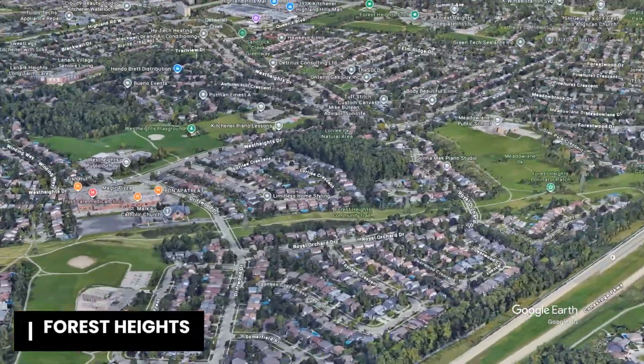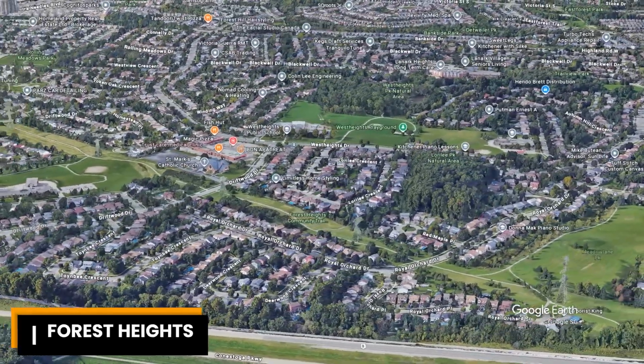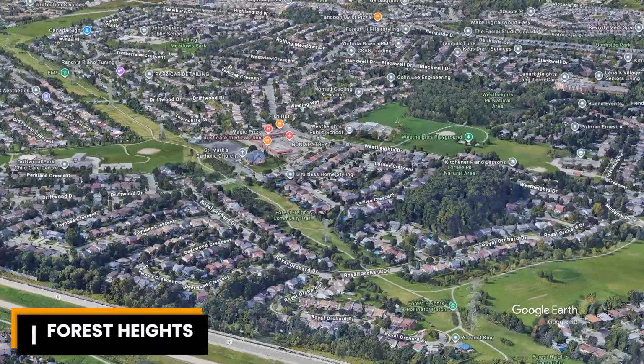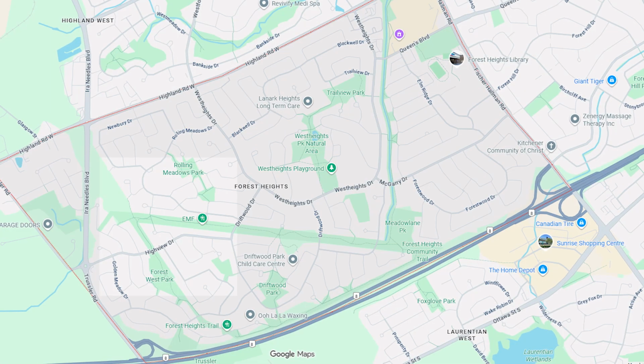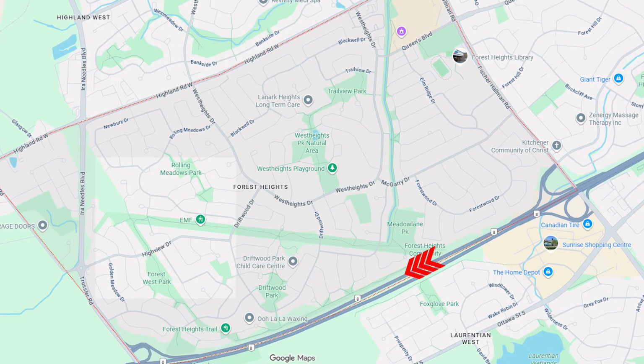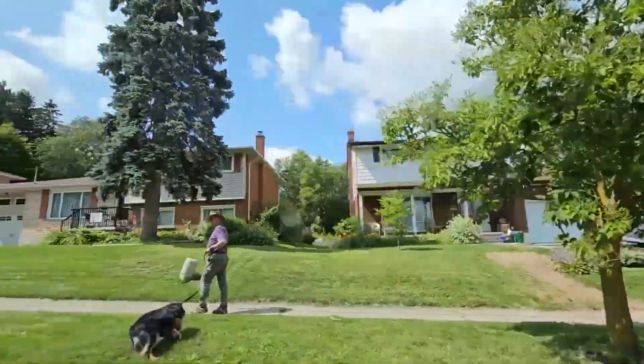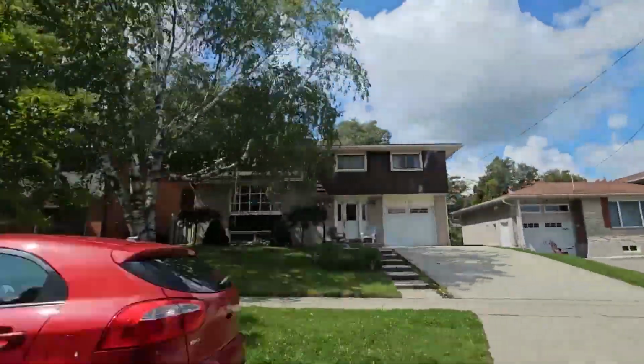Now, next up, I do want to talk about a great, mature and established neighborhood on the west end of Kitchener, and that's going to be Forest Heights. Now, you are very close to Highway 8, so you have immediate access to the highway, and the fact that it is an established community and neighborhood, you have very close proximity to all the shopping. Sunrise Plaza, the Boardwalk Shopping Center, Highway 8 is close proximity. So it's very much in close proximity to all the great amenities. You will find the majority of the real estate being built between the 70s and 90s. Not much after that. That's the only thing you have to keep in mind.